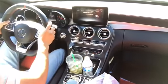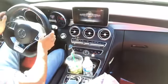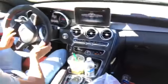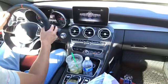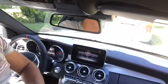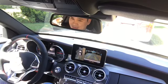Oh gosh, hold on a second. Let me fix the camera really quick. I'm going to try to park in here because it doesn't seem like you guys see anything. Sorry. All you do is you see my dashboard. Oh, and then flip that up. All right, is that better? That's better. Sorry about that, you guys.